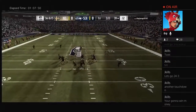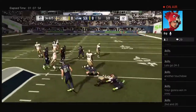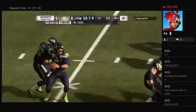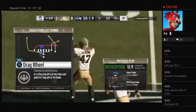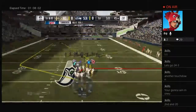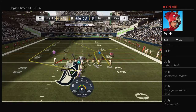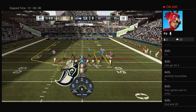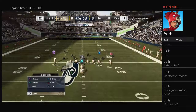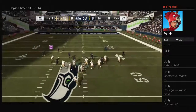Off the play fake, here's Wilson. Into heavy traffic, and it's intercepted. He's picked off near his own 48, and they'll set up shop in enemy territory at the 45-yard line. Their opening drive here in the first quarter: first quarter, first drive, first interception thrown. And that last one, that hurts.